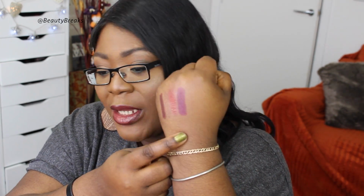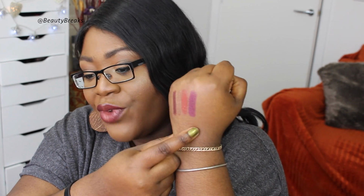In store, it didn't feel like a really dry matte. It just felt like a creamy matte lipstick, which I don't really know how well it will last, because it's so creamy. It's not as deep as it looks in the actual bullet, but it's a really nice purple color, and it looks like it would go really well with the lip liner. The lip gloss is £7.95, and so is the lipstick, so those are more expensive products.